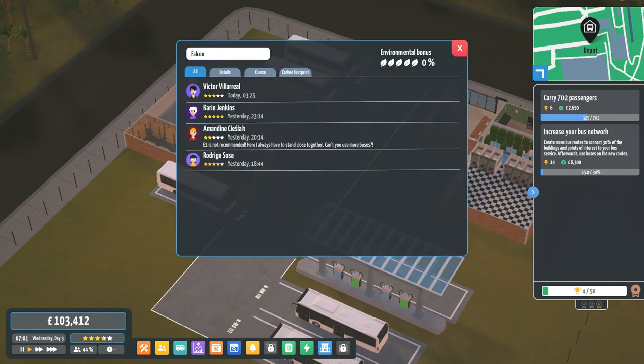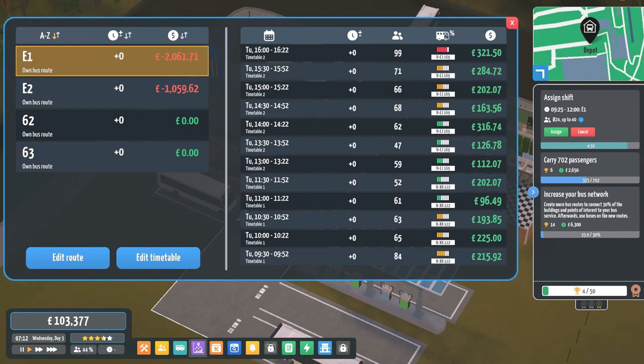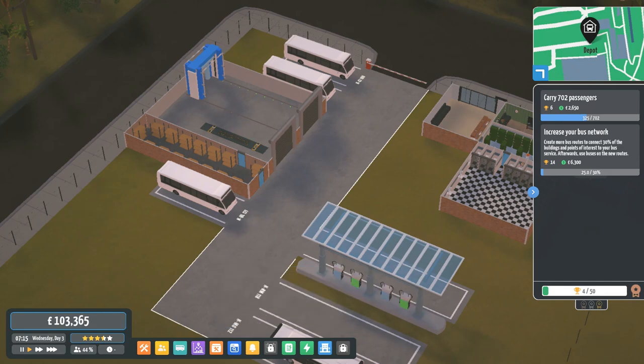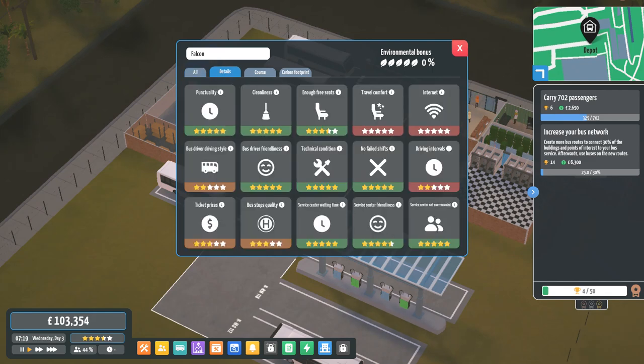Let's have a look at the ratings so far. 4-star, okay, that's not good. E1 is not recommended, people say they always have to stand close together. Can't you use more buses? The E1's not that busy, is it? Let's have a look. Up to 40. Even an Optare could manage that. That's why I'm literally putting Optares on the route. I don't want bigger vehicles on the route, that's for sure. 5-star, that's good. And 3-star, why though?